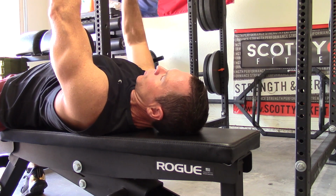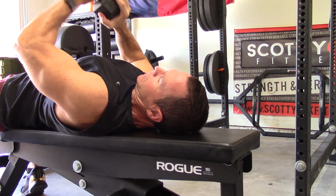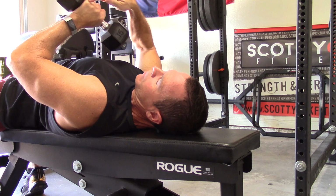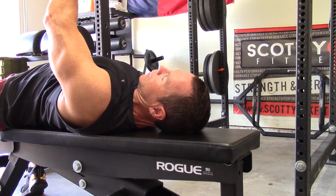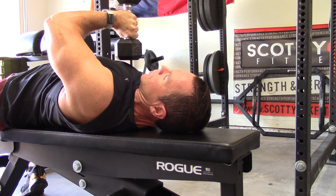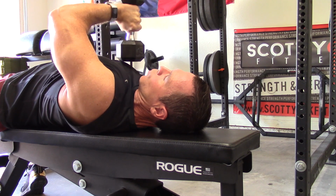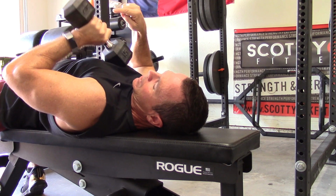First of all, where do you hold the dumbbell? Are you holding it over here or over here? Well, my natural way to hold this is with my pinky up against the inside of the dumbbell. If I hold it over here, I feel like the weight is a little off balance. If I hold it over here, I feel it more. So that's number one, I'm going to hold my dumbbell pinky next to that.